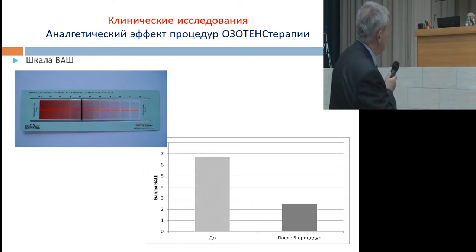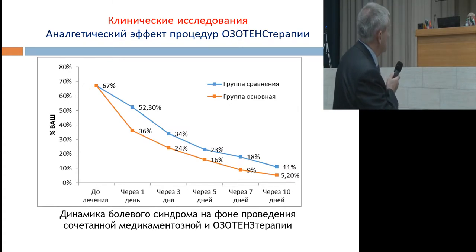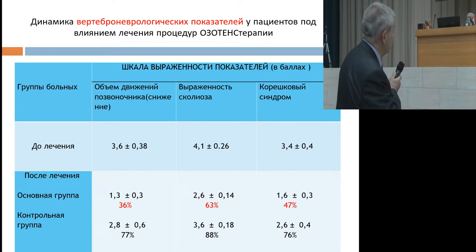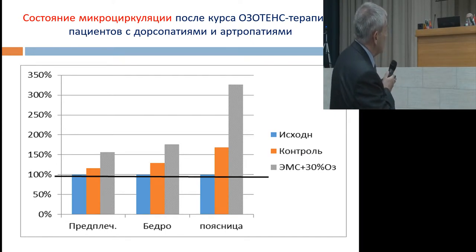Here we can see a regression of the pain syndrome, and we use this scale, which is a well-known, most simple scale, which follows the pain syndrome 3 to 5 procedures later. In adult patients, this scale went down by 2 to 5 times. And this is a standard group, and how the pain syndrome regressed. And it went down not as intensely as in the other group. As for the regressive neurological symptoms, scoliosis and other symptoms regressed quicker and more effectively when the cream was applied.